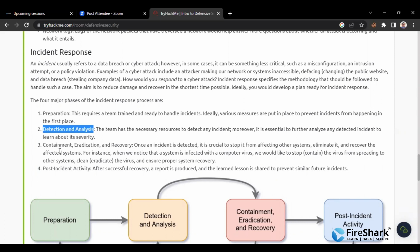Next is containment, eradication and recovery. Once an incident is detected, it is crucial to stop it from affecting our systems, eliminate it and recover the affected systems. For instance, when we notice that a system is infected with a computer virus, we stop the virus from spreading to other systems so that it does not harm other files and folders. We will isolate that system from our network so that the virus cannot spread.